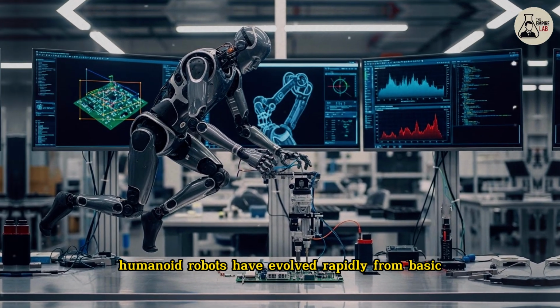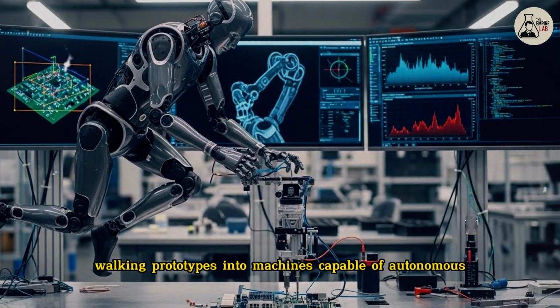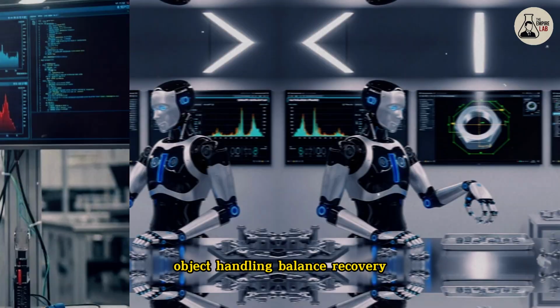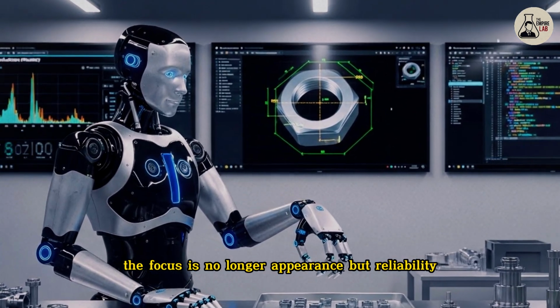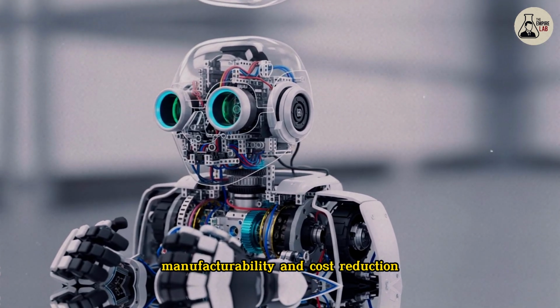Humanoid robots have evolved rapidly from basic walking prototypes into machines capable of autonomous object handling, balance recovery, and task learning through neural networks. The focus is no longer appearance, but reliability, manufacturability, and cost reduction.